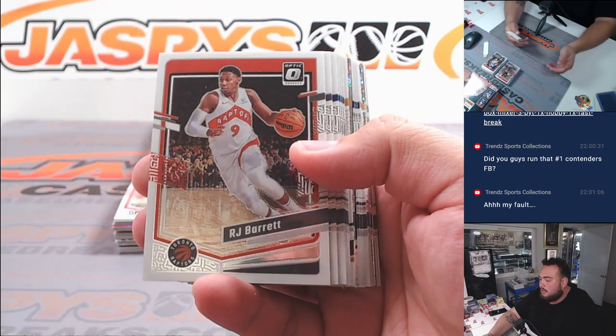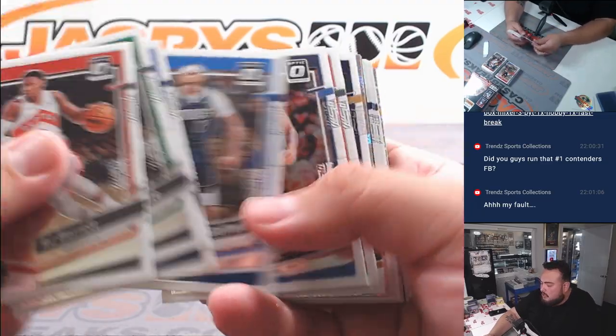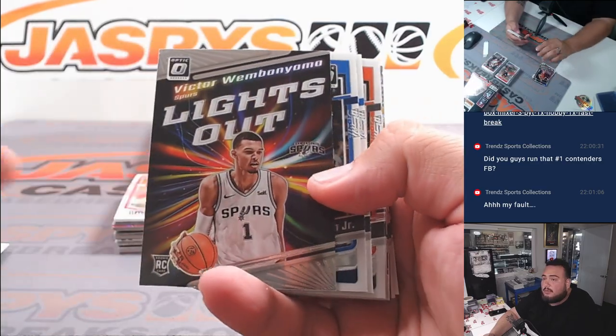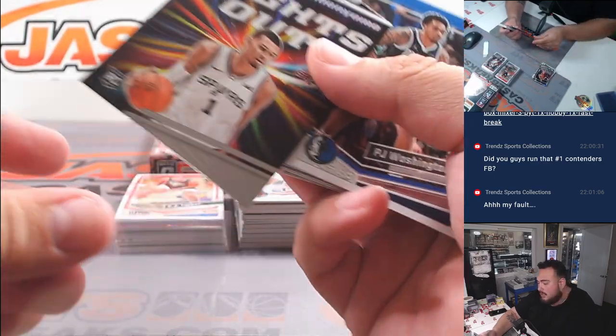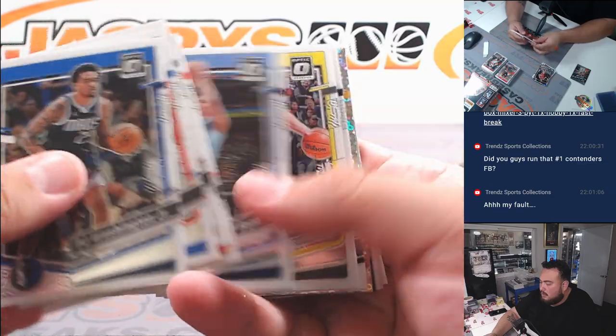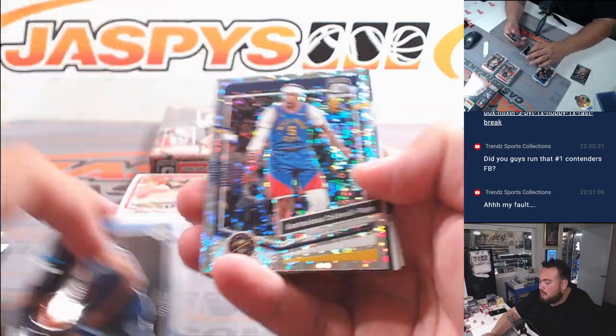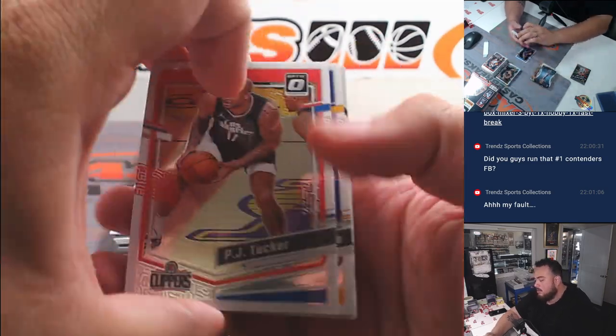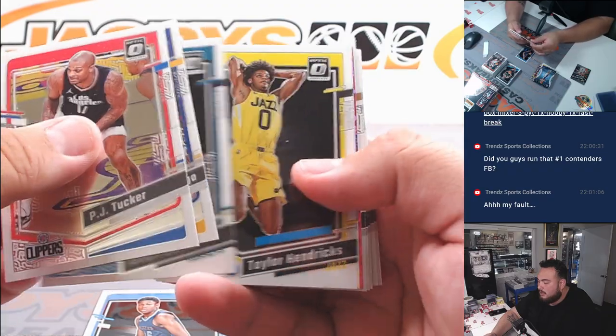All right, let's check it out and see what this box contains here. Remember, the disco variations are what you're looking for here, plus some normal inserts like Lights Out or La Mignana. There's GG Jackson. Let's see what we got here. I got a pink coming up.